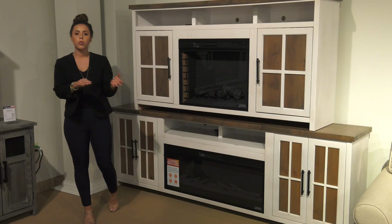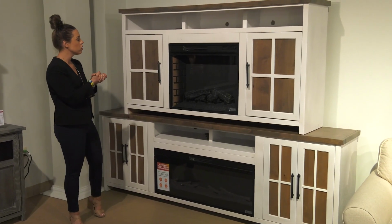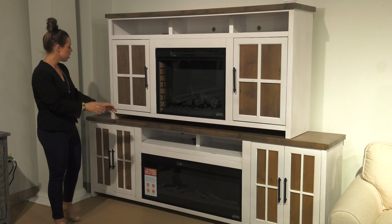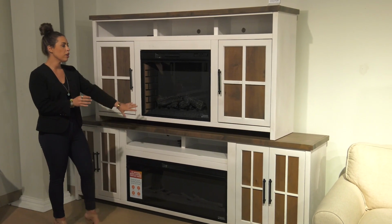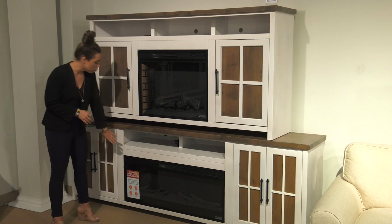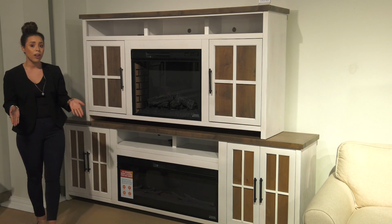So we saw our 2 entertainment consoles, and these are going to be our matching Fireplace Consoles. They're going to be similar in size. This one's a little bit larger at 74, and then you're going to be up 90 plus inches on this guy. With our fireplaces, the good thing to know is that they're going to be infrared, so they are going to be heating larger spaces. For example, our 42-inch box on this super console is going to be heating 1,000 square feet.